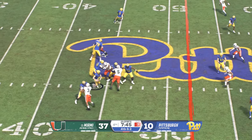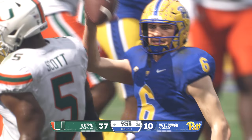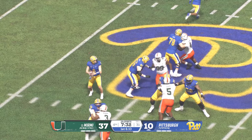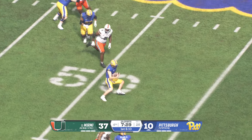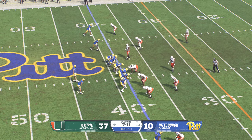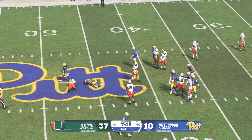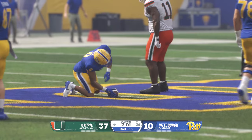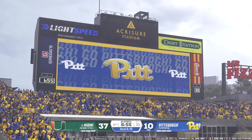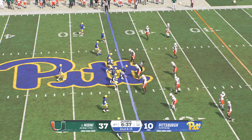4th down, looking to throw for it. Pressure is coming. He's looking to scramble. The freshman QB shows his toughness, picks up the 1st down himself. The Panthers are moving quickly down the field. Looking to pass here. And they'll tackle him for a loss of 5 yards. This is the 6th play on the drive.